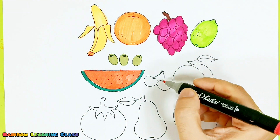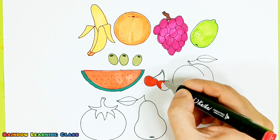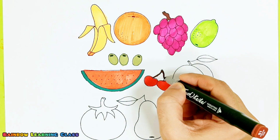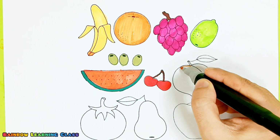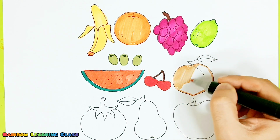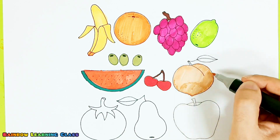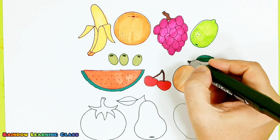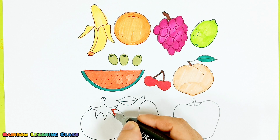Red color. Cherry. Cherry is red color. Pink color. Peach. Peach is pink color. Red color. Tomato. Tomato is red color.